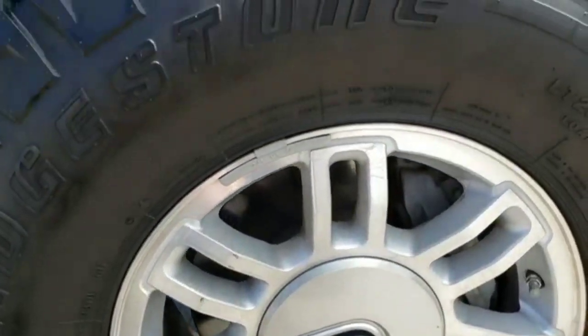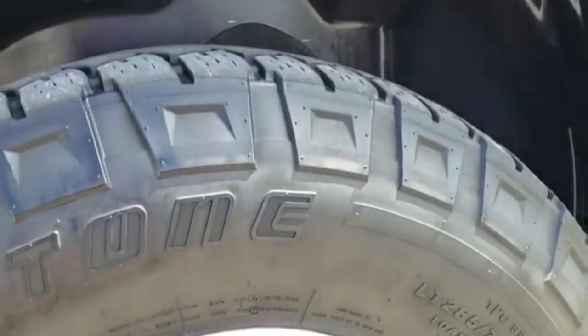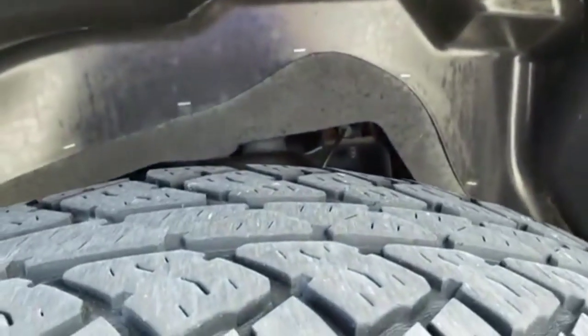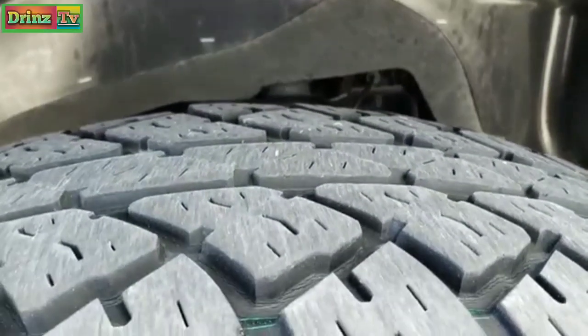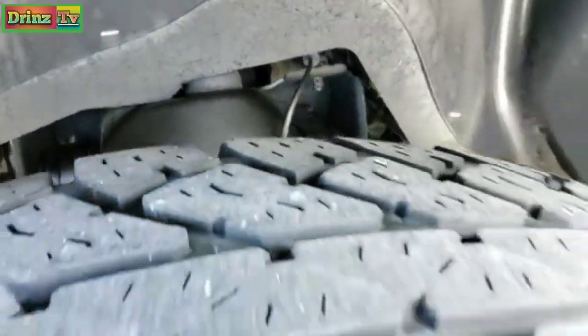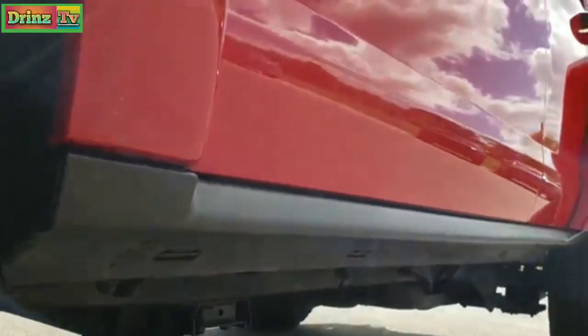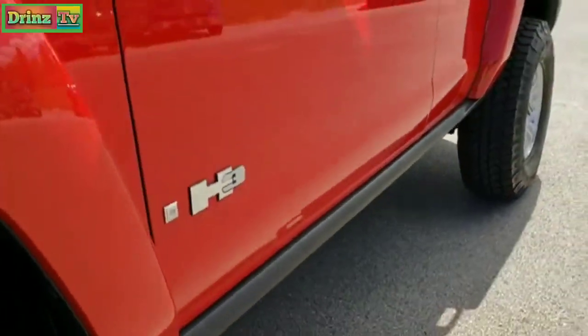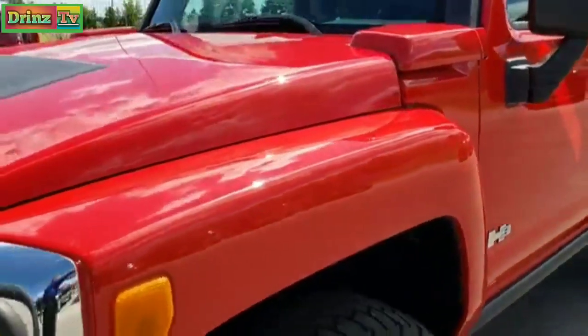The factory alloy rims. And this one has Bridgestone Dueler LT285/75R16 tires, and these tires have a good amount of tread left, I'd say 60 to 70%. You can see that frame and underbody is in really nice, clean condition, as you can see there as well. Victory red is the color.